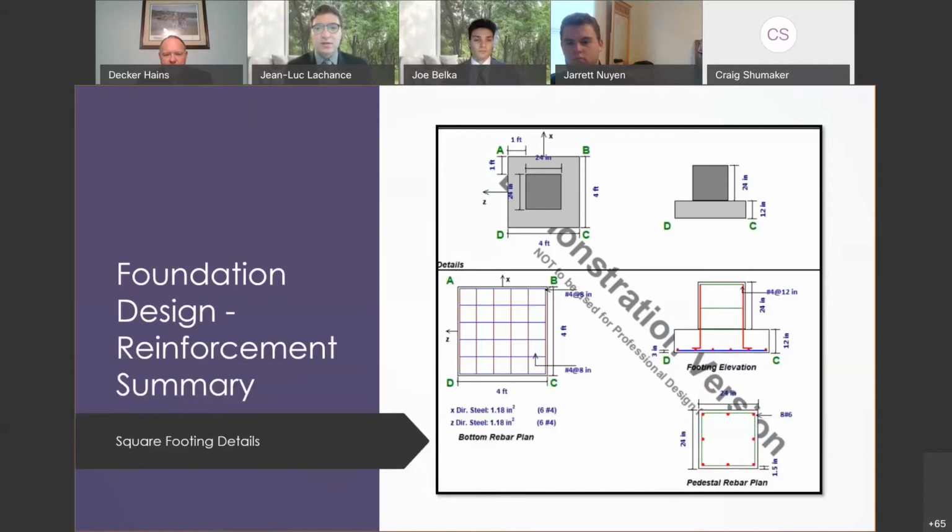As you notice, this is an academic version of RISA Foundation. This is to show our rebar detail for our square footing underneath the canopy. You can see that we have 6 number 4 rebars going both ways for the footing, as well as a 2 foot by 2 foot pedestal that will have 8 number 6 rebars supporting.